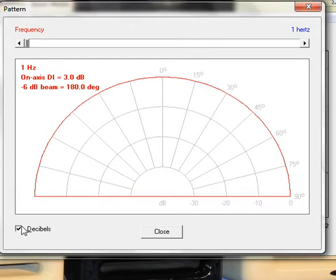Okay, so here we are looking at tweeter response at 1 Hertz. Can a tweeter do 1 Hertz? Oh yes it can, just can't hear it. So what is this all showing you? This half circle in red is showing the dispersion of a woofer, tweeter, whatever at a certain frequency.